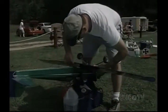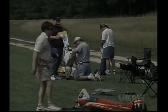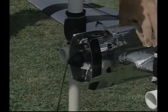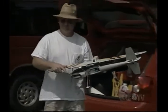Anyone can join the Flying Tigers or any of the other RC clubs around the state. You can get flying for about $200, and club members are happy to give you lessons.